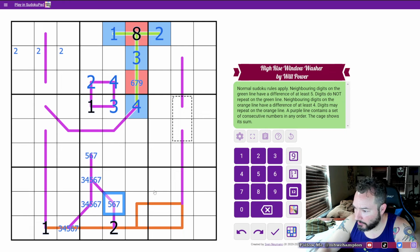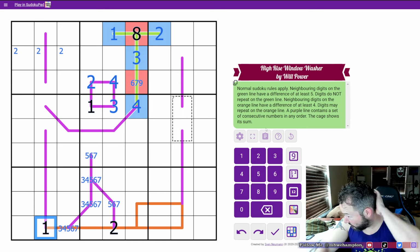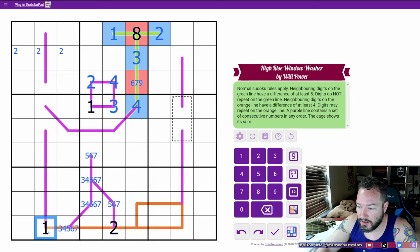All right, let's clean that up a little bit. I just want to list that out just so that we can at least visualize it. I think it was 4, right? Orange line is a difference of 4, so obviously the lowest that this can be is a 5, so it can't be a 3 or a 4.